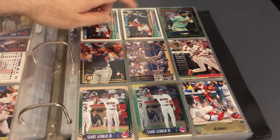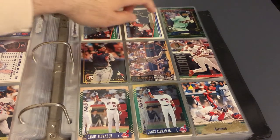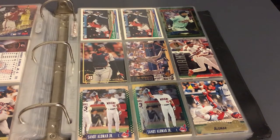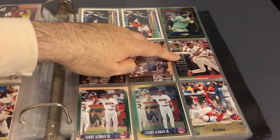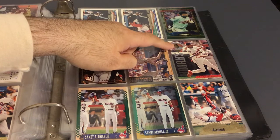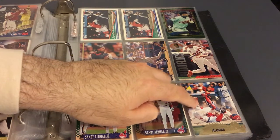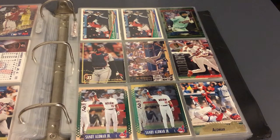Here you got Topps and Topps Gold. Try to always do that when I can, get both of those. 94 Finest. Should probably try to get the refractor version of that. Shouldn't be too tough. The 93 Finest refractors were the really tough ones. That's another set I really liked. 95 Leaf. They had that kind of foil image up there. Yeah, another great photo there. You actually got Ken Griffey Jr. running him over at the plate right there.